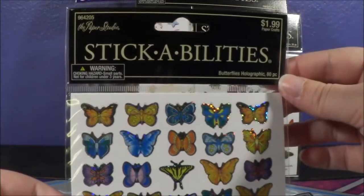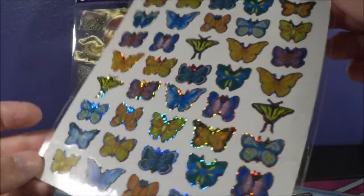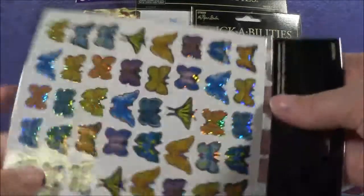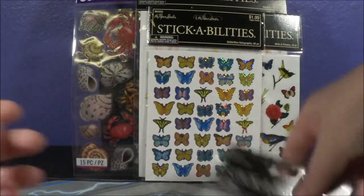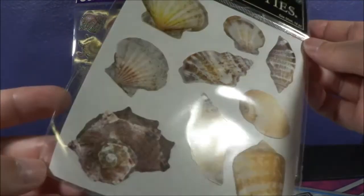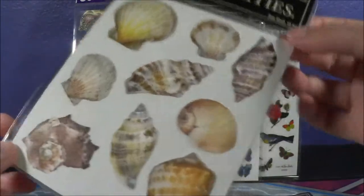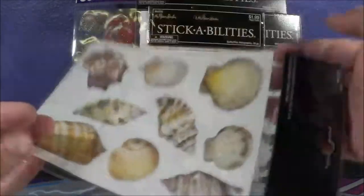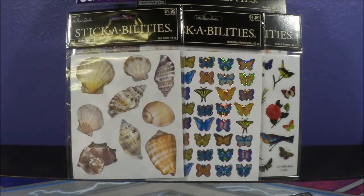Here's another one, $1.99, foil sparkly butterflies. Love those. And then another $1.99 set, and these are just regular seashells. They're not glittery or holographic or anything like that, but they're really cool. More for my Florida journaling.